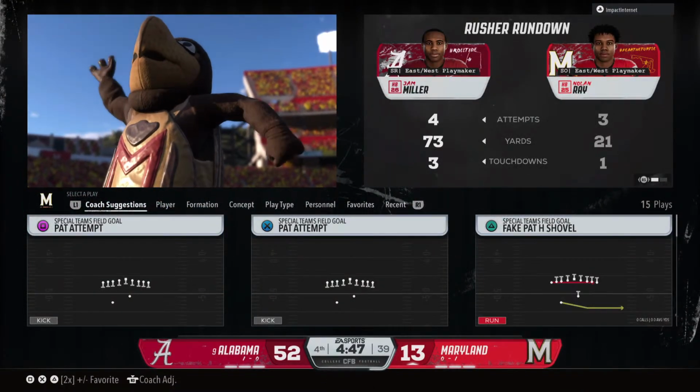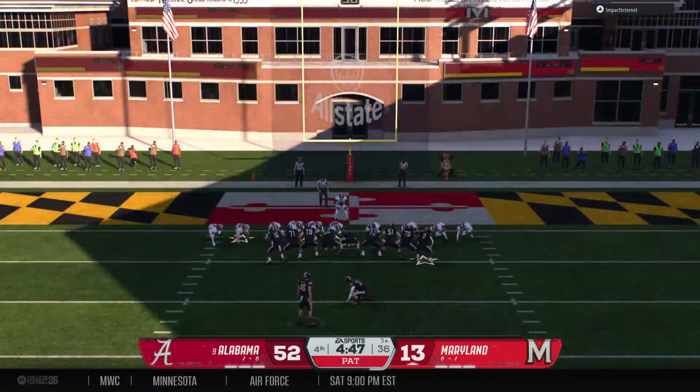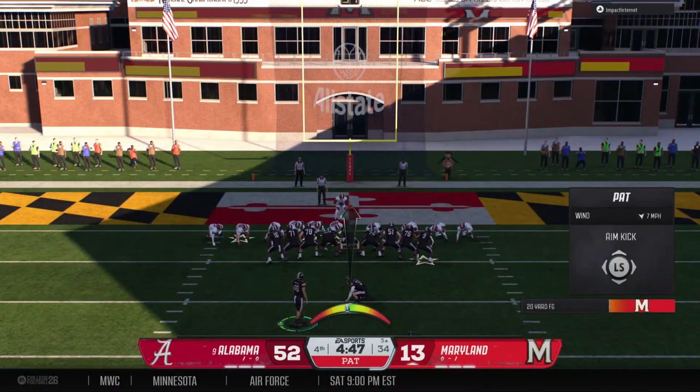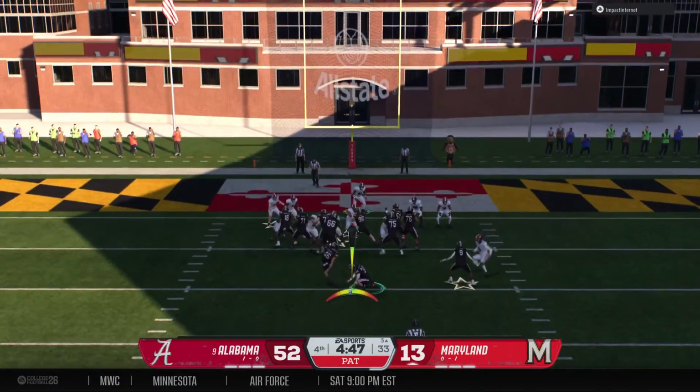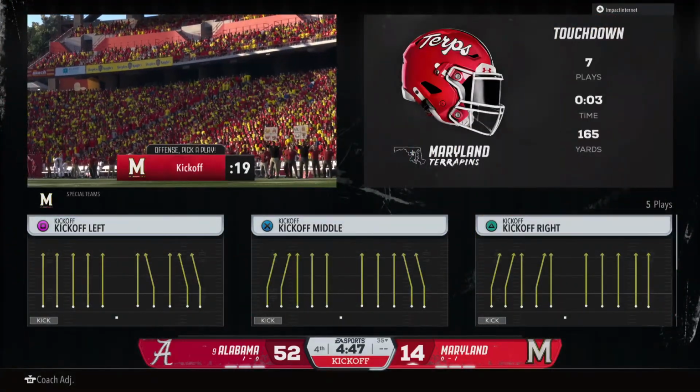Yeah, and good for them. They put together a drive. They got a touchdown. It's been a bad day. I mean, this is a day they're going to want to forget. They're getting destroyed, but at least you get some positive vibes. Maybe finish this game on a little bit of a high note, a little bit.